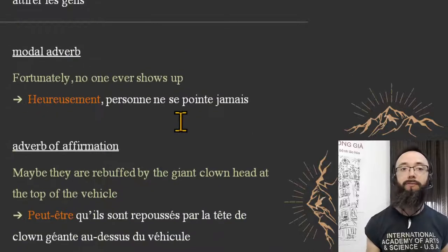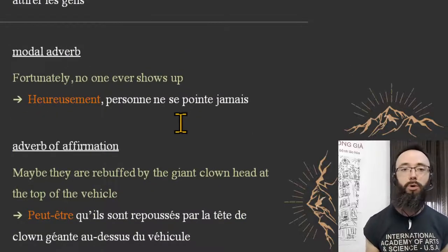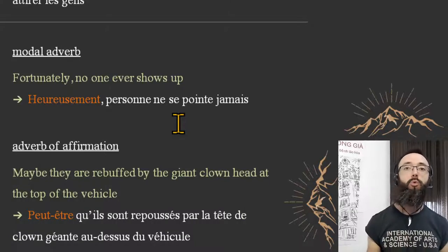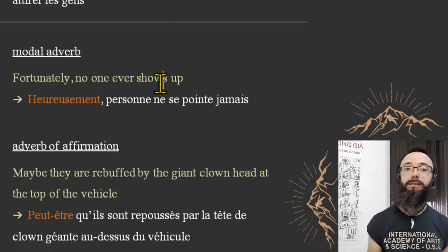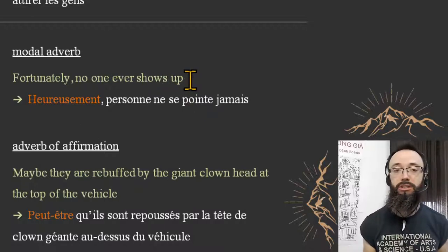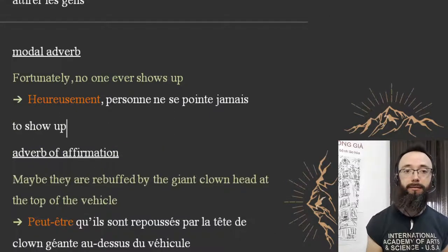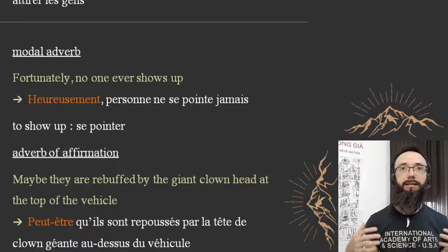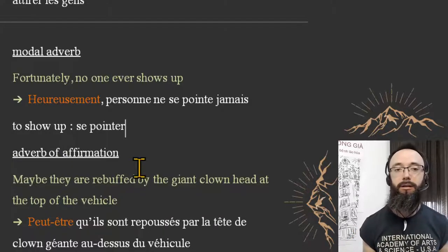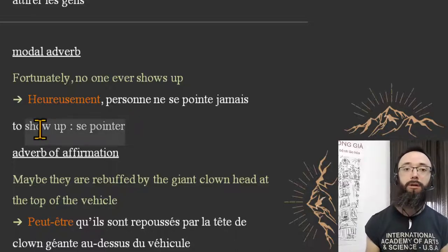We have modal adverbs. Fortunately, no one ever shows up. Heureusement, personne ne se pointe jamais. Fortunately. Here, notice again an interesting translation. To show up, se pointer. It is familiar. You know, it is the kind of French that French people actually use. So, of value. To show up, se pointer.